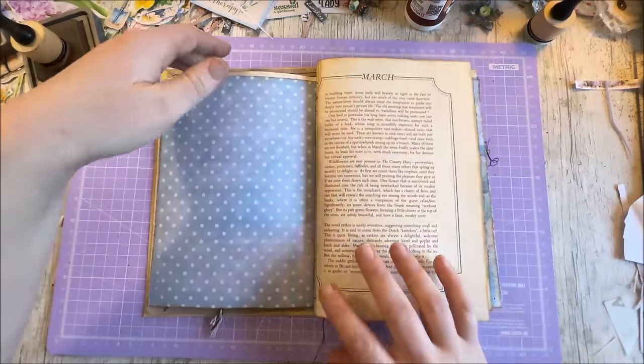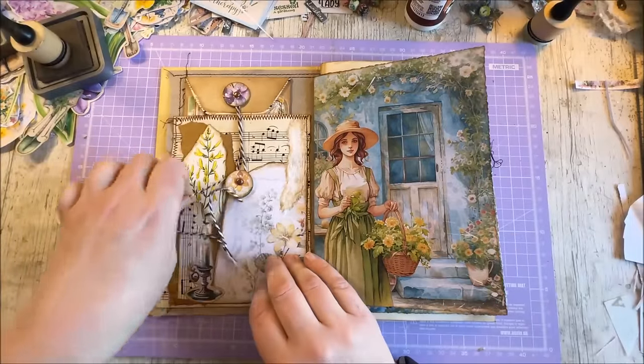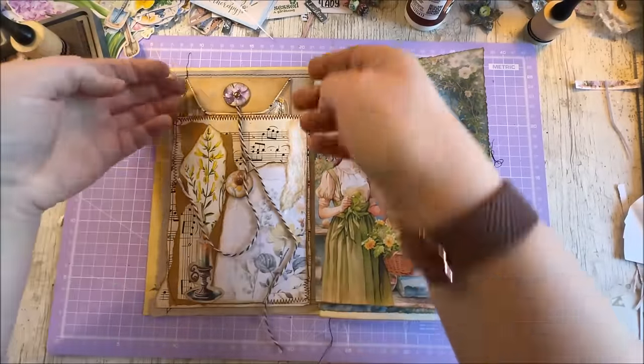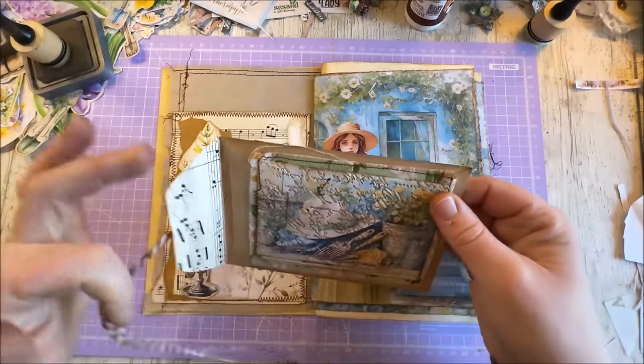And of course my most favorite test, which was the one that we did last, is this one here. And we've got our lovely pocket with our lovely envelope and our debossing pocket on there too.